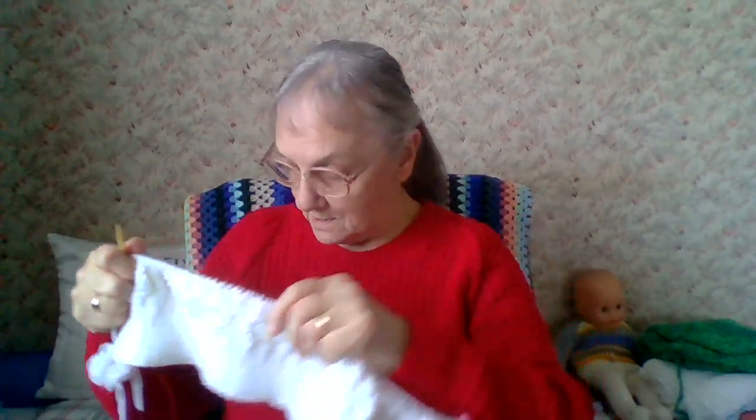So anyway, that's why I haven't done a lot of knitting this morning. But as soon as I had finished all that, I did. I'll put my knitting down and show you. You can see that's how far I've got with Belinda's cardigan.